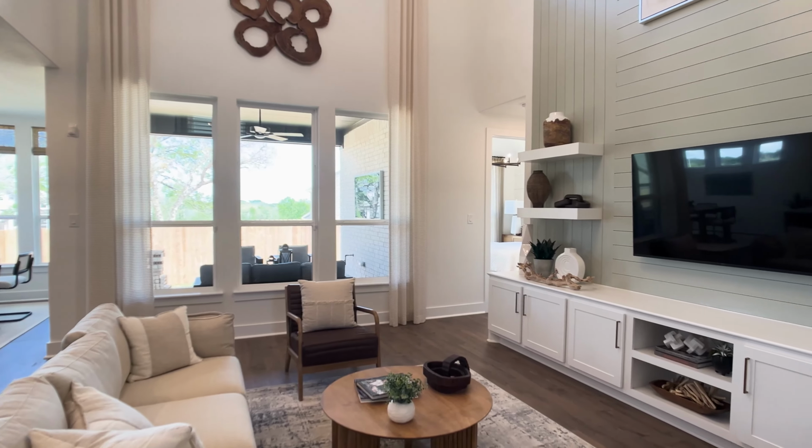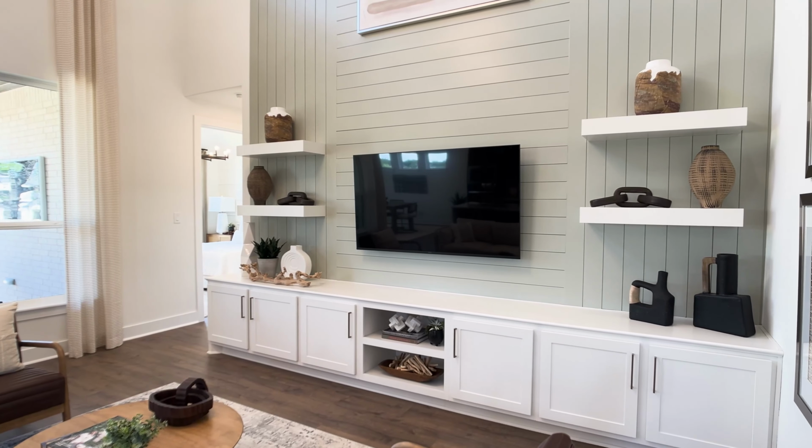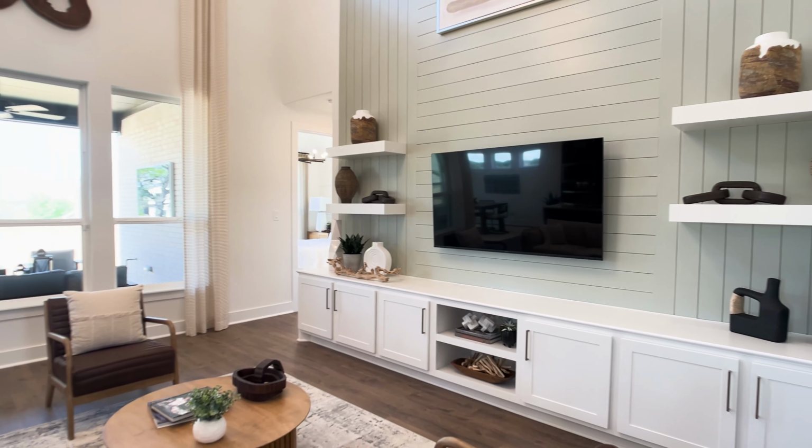First, I want to show you the ceiling height that's here and some of the design upgrades that are in this living room, and then we're going to start right in the kitchen.